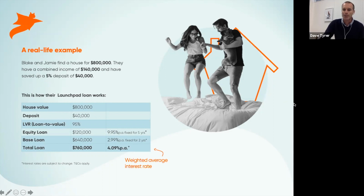All right, question here from Nick. Based on Squirrel's experience, how many of these loans are you expecting to write every month? What's the latent demand? All right, good question, Nick. So in the last 10 days, we've seen the best part of 300 applications from first home buyers that have come in since we announced Launchpad. Of that group, some of them will fit the Kaianga Ora scheme. And so if that's the best option for them, then we will offer that to them.